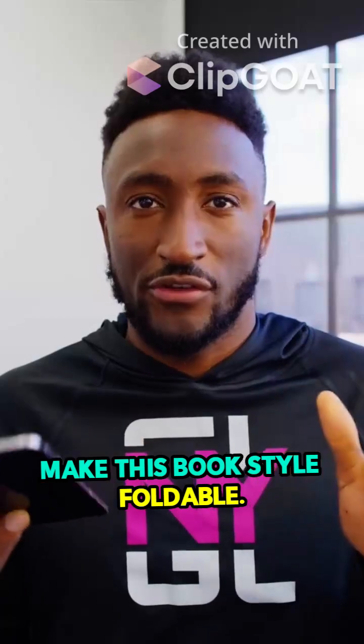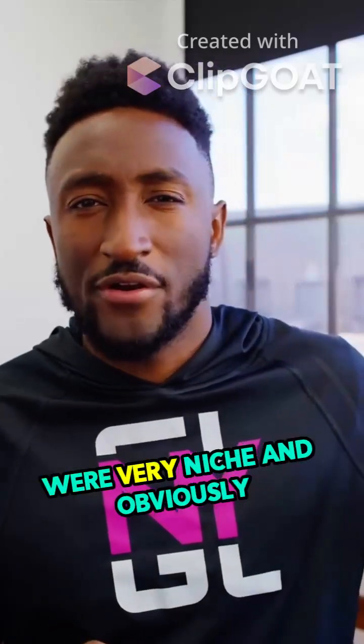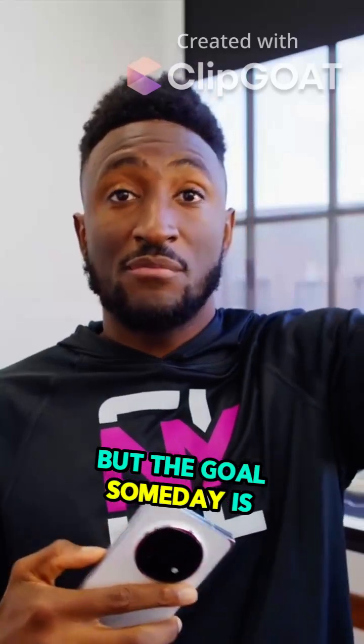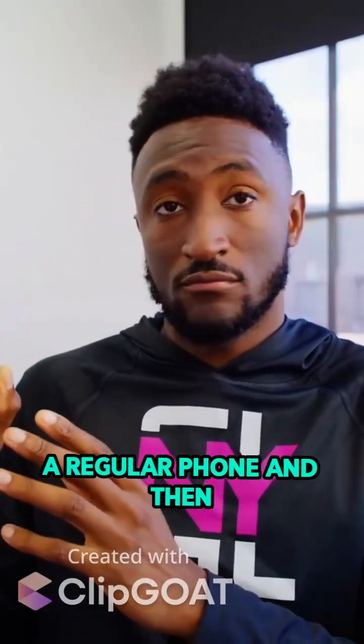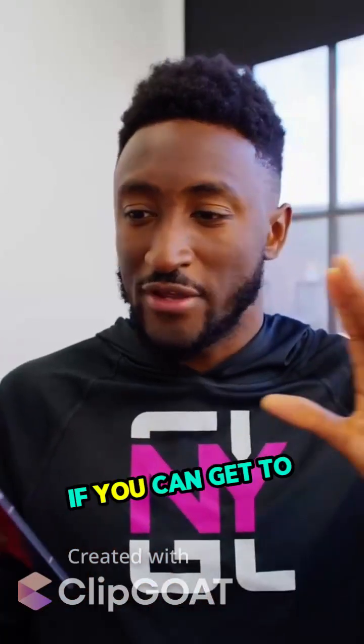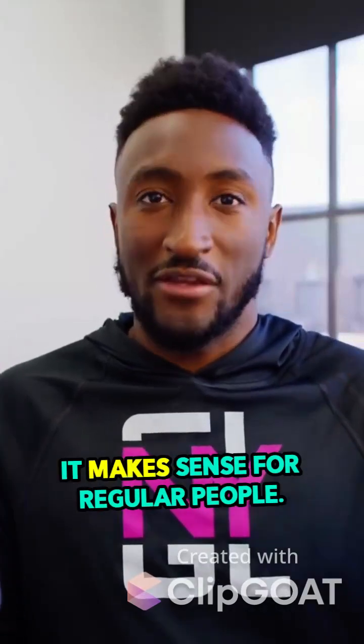Now, again, let's go back to the original premise, the original theory of what could make this book style foldable successful. Because we know the early ones were very niche, and obviously early adopters would pick those up. But the goal someday is for this to be just a regular phone, and then it just happens to unfold into a tablet, right? If you can get to that, mission accomplished. No downsides. It makes sense for regular people.